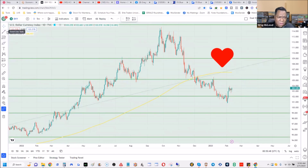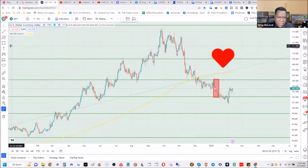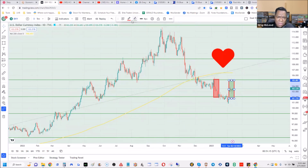Because we have our heart, and I really want a rectangle, right? So we have this bearish drop on one side, and so we have symmetry where we actually have a similar bullish move to the upside. That represents the other side of the heart, right? And we make that green as well. So we're looking for this kind of symmetry.